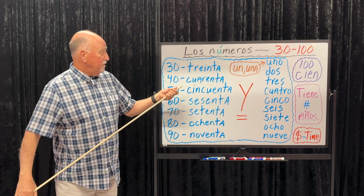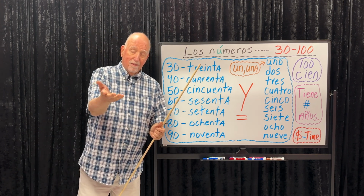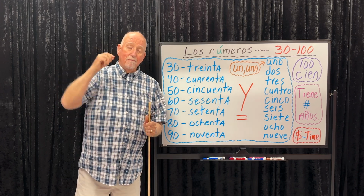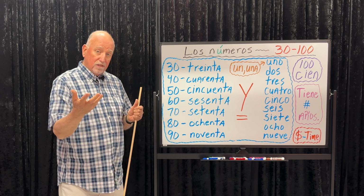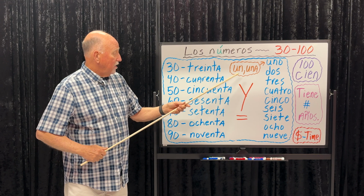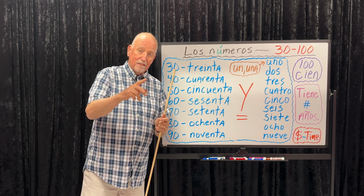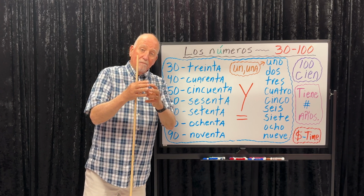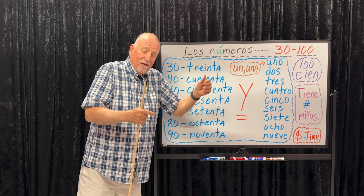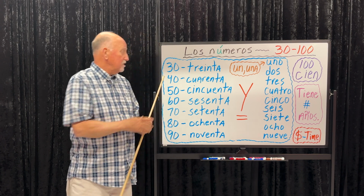However, if you want to say one followed by a noun, then you got to go either with un or una. If the word is masculine, like años for age, if I want to say 31 years old, I'd say treinta y un años. Even though años is plural ending in S, your 30 makes up for the plurality of años, and then the 31 años is 30 and 1 year. Treinta y un años. That's how we do it in Spanish.